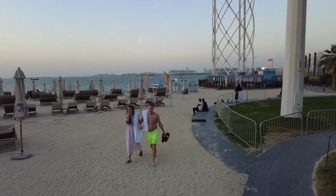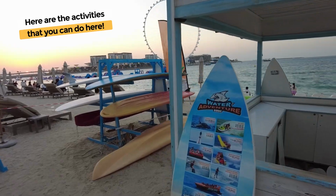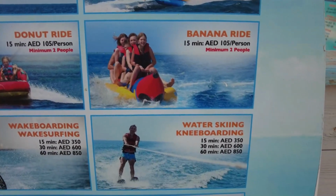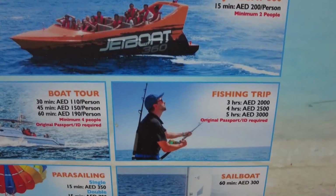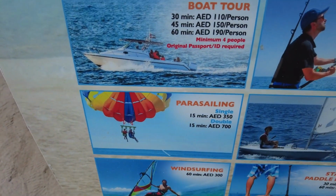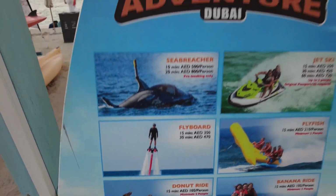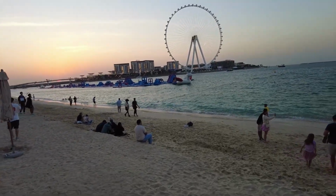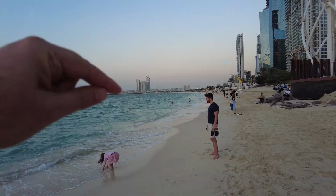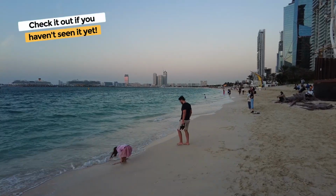All right, we're officially on the beach. There's all the stuff that you can do here. Oh, that looks fun. There we go. Nice breeze. Right past that tall building, that's where our Hilton JBR Beach Hotel was, the newest Hilton. So if you have not seen that video, definitely check it out. One of our favorite hotels in Dubai.